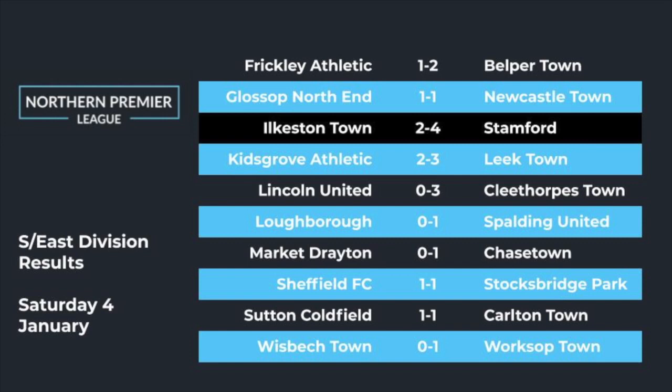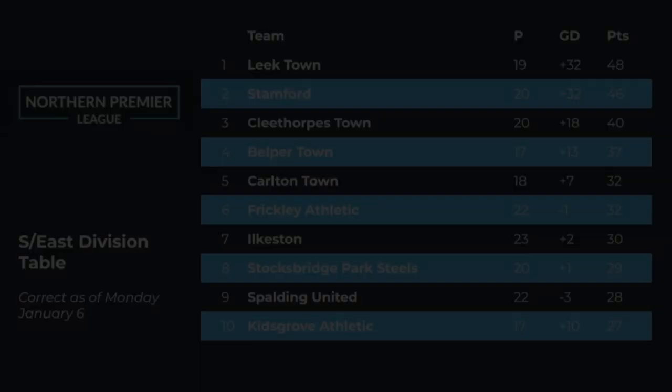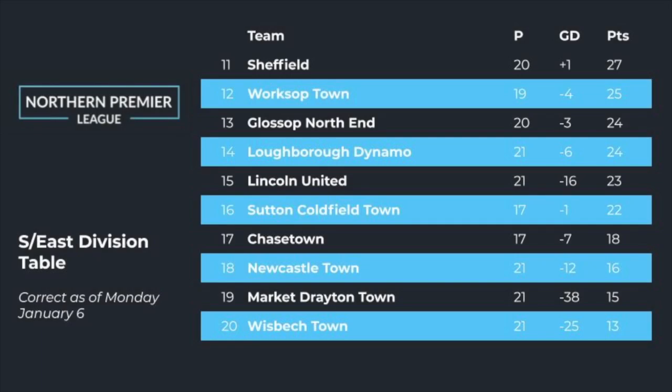In the South East Division, plenty of goals and wins for Belper Town, Stamford, Leek Town, Cleethorpes Town, Spalding United, Chase Town and Worksop Town. Leek Town remain at the top of the table, Stamford second and Cleethorpes third. At the bottom, Wisbech Town and Market Drayton Town on 13 and 15 points.